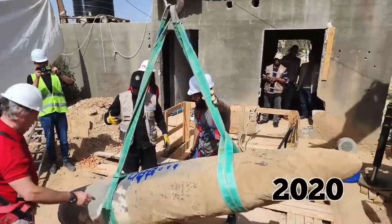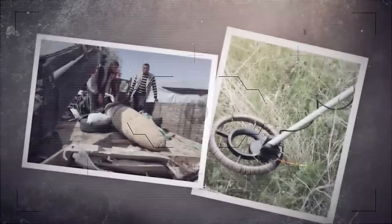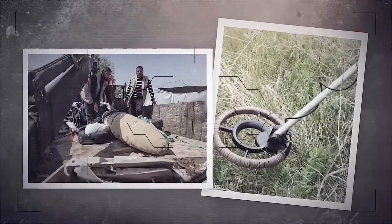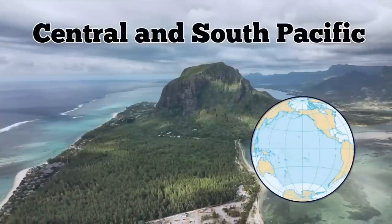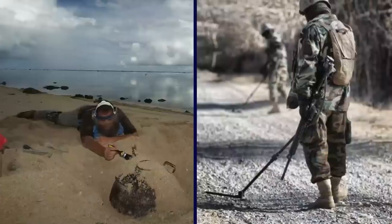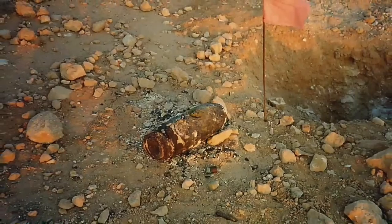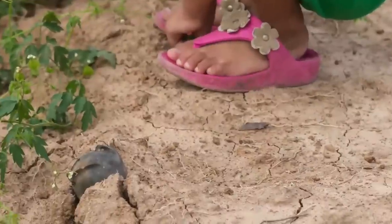In 2020, two employees of an ordnance removal agency were killed during their efforts to track the locations of unexploded ordnance in the area. During the war, the U.S. and other Allied countries dropped thousands of bombs on islands throughout the Central and South Pacific, but many of them didn't explode. While some efforts were undertaken to clean up the munitions after the war, not all of them were removed, and they remain a constant danger to people living in the Solomon Islands and elsewhere throughout the region.